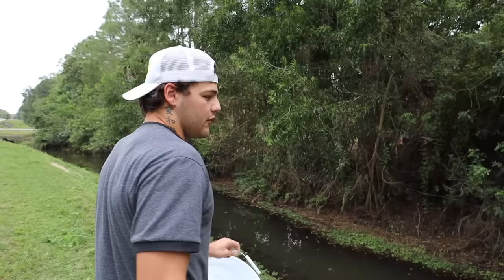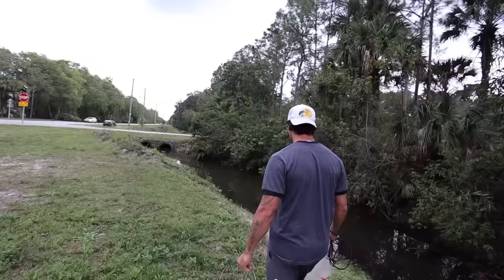I swim through this little runoff. This is all rainwater through all the sewage pipes here. It all leads right to this. So the goal is gar. Will I run into anything else? I'm sure. Let's get to it.